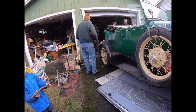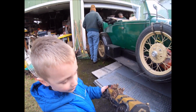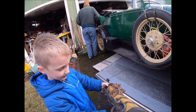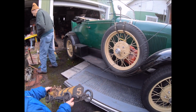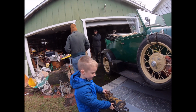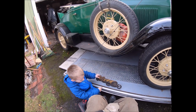Hold on. So you know how you're talking about the old cars can race? This is one of them. Yeah, that's cool. That's a good memory of old cars like that. It is, huh, bud? That thing's cool. There's some in the back barn, I think, on the floor. Okay. There were some somewhere there.